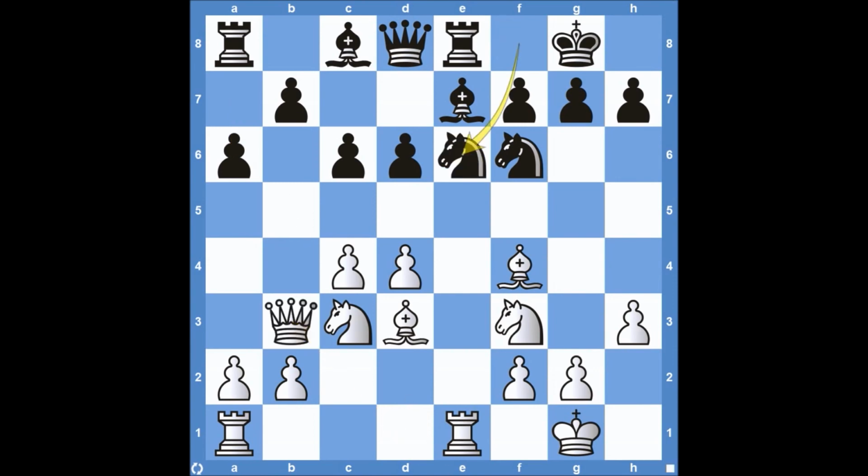Queen here to b3. Knight to e6, so centralizing that knight. Bishop comes back here to h2. It is under attack here. Bishop comes back to f8, opening up for the rook to also control the open e-file.